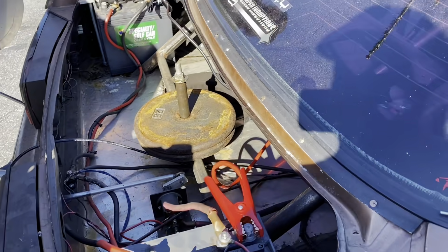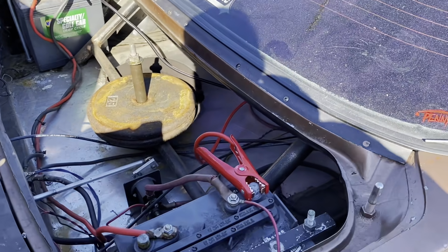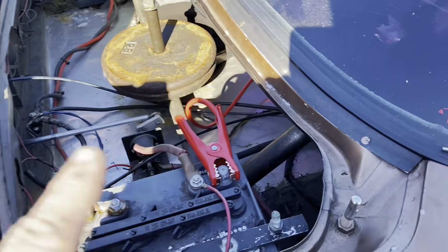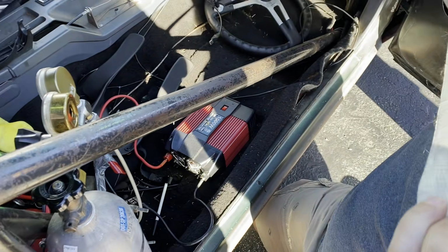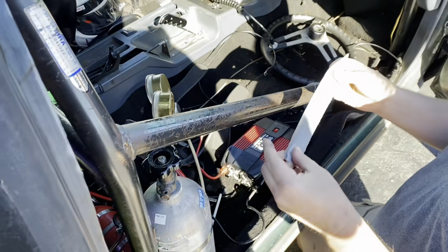Okay, guys, so we're in the process of decorating. The first thing we've got to do is get it power. So we've got some jumper cables going from the back to the front. We've got our nice 1,000-watt inverter.